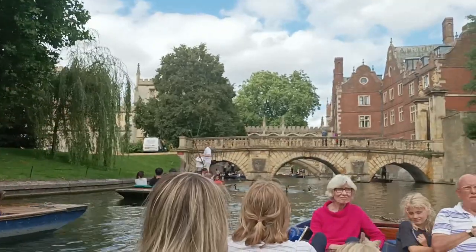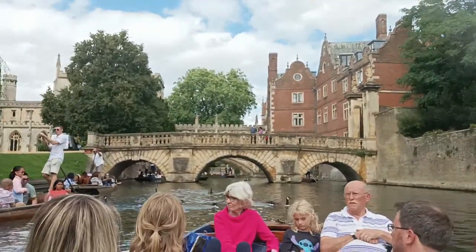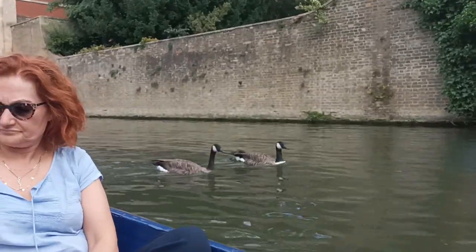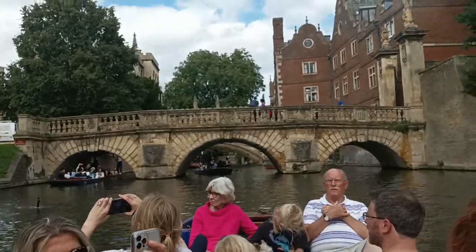Coming into St. John's College, founded in 1511 by a man named John Fisher. There's actually a rivalry between St. John's and Trinity College, as the founder of Trinity, Henry VIII, beheaded the founder of St. John's, John Fisher, as John was a devout Catholic and very outspoken against the Roman Catholic.